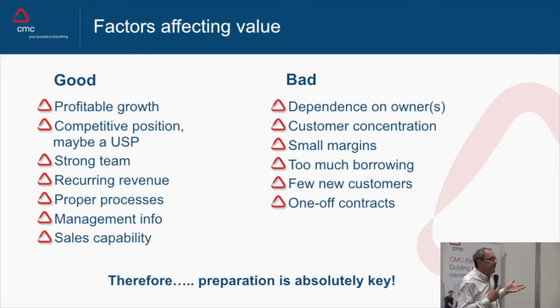So on the good side, it's about building a team, recurring revenue, because it's lower risk. Proper processes, an idea that you're running the business properly. If it all revolves around the owner, he might not have processes, because he just shouts at people and he knows everything. He's a better salesman than his sales guy. He's a better operations guy than his operations manager. But if you've got those people and processes in place, then you stand a good chance.